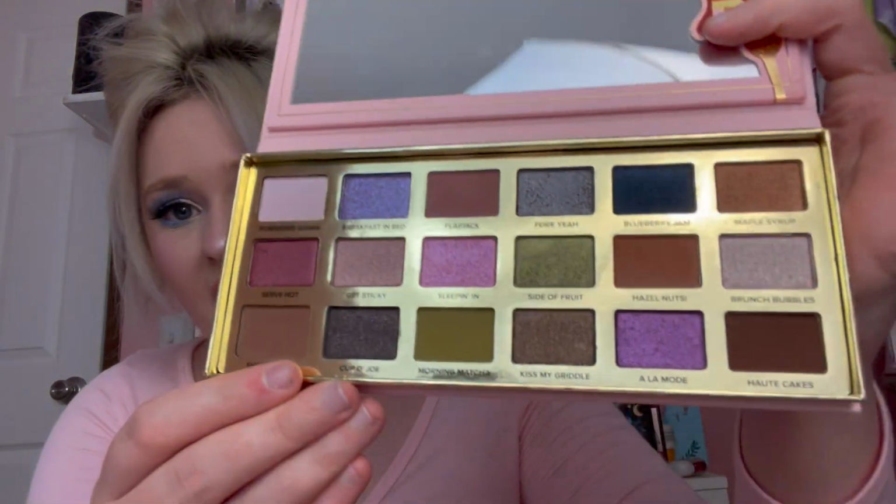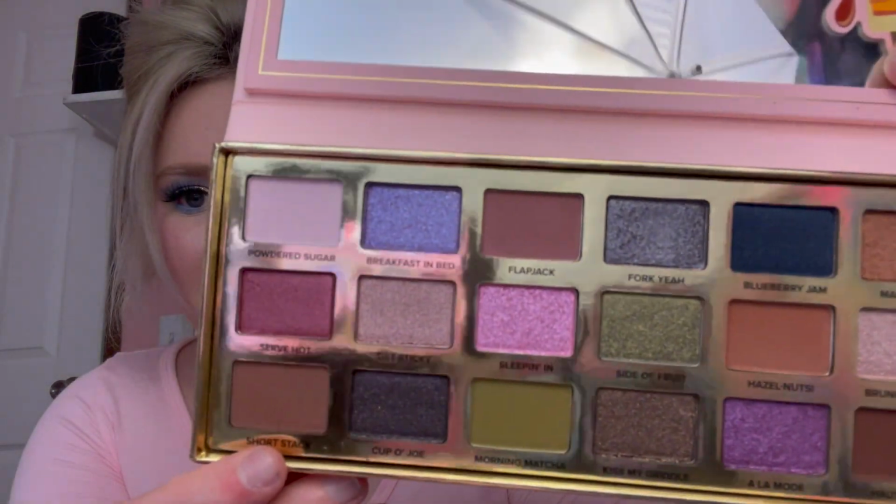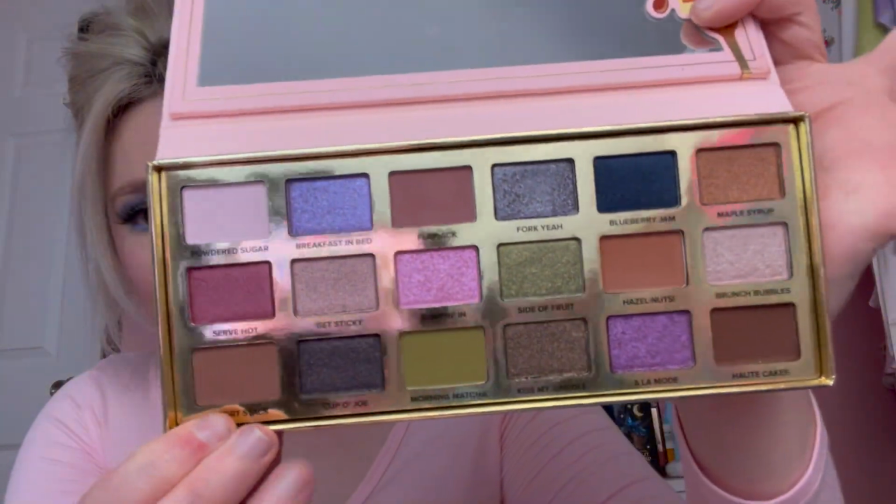Mine looks like it has a crack, but it doesn't, so I'm kind of confused. But anyways, when it comes to, where is it at? This eyeshadow, I don't know what that's about, but it's not cracked, so I don't know why it has that line through it. But this is what it looks like on the inside.